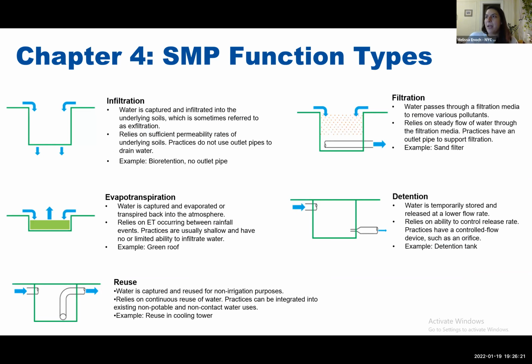So I mentioned that chapter 4 is the heart of the manual and my favorite part of the manual. And so, a quick couple slides on what we did here. We created a function first framework for stormwater management practices. You're probably familiar with these terms, but I'll go through them really quickly.